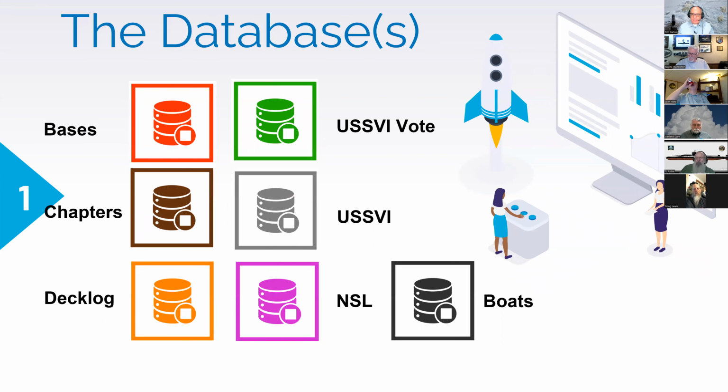When I got into this, I had no idea that there were 7 separate databases. The Declog database had all people that served on ships pretty much ever that submitted stuff to that database. USSVI and some of the others were subsets of that data. So we had 7 different databases with massive amounts of redundant data. None of it had been normalized. They were also written in SQL 2000, which took us a while to find something to open that up.